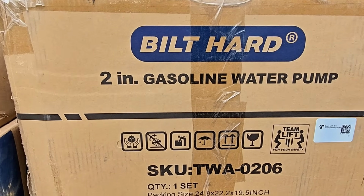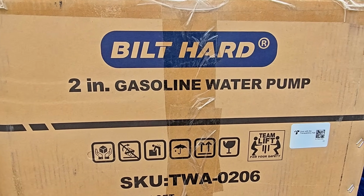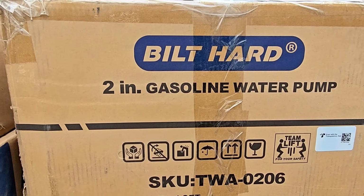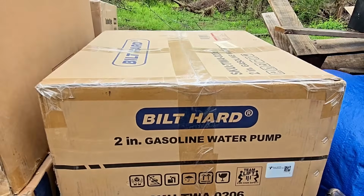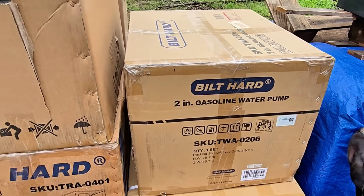And we're definitely going to need that. I'm sure you guys know why. One, for any flooding that may happen, or to pump water out of the creek into our IBC totes so we can filter that water and use it for our showers and stuff.